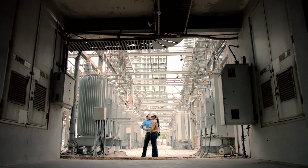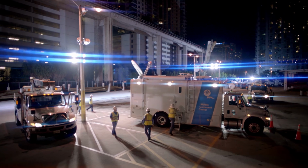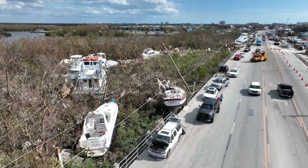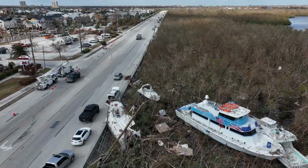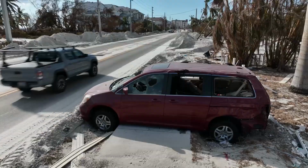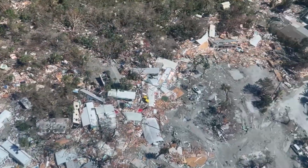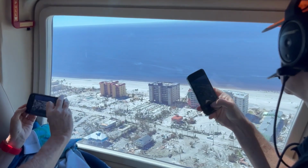That's why we train year-round, so that when severe weather strikes, we're ready to respond for our customers when they need us the most. The 2022 hurricane season brought devastation throughout Florida when homes were ripped from their foundations with winds from Hurricane Ian, and served as a stark reminder of the importance of storm preparation. We're constantly working to improve our restoration efforts and make our grid more storm resilient.